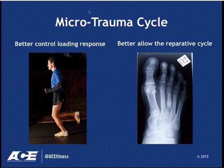Second part of it is that you have to better allow the reparative cycle. And the human body and the connective tissue, particularly our bones, are very intelligent in the sense of how they respond to stress. There is a theory called Wolff's Law, which means that as you stress the bone, you actually increase bone density. So wherever you start to stress, you create inflammation. But where there's that inflammation, if you back off and allow the bone to do what it's designed to do, your bone is actually stronger. So you can actually use that theory or that concept to build smarter feet for your athletes and your runners.